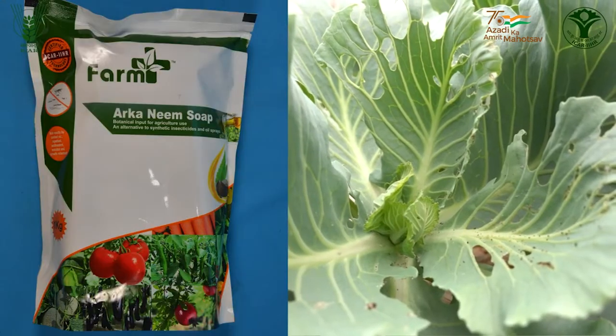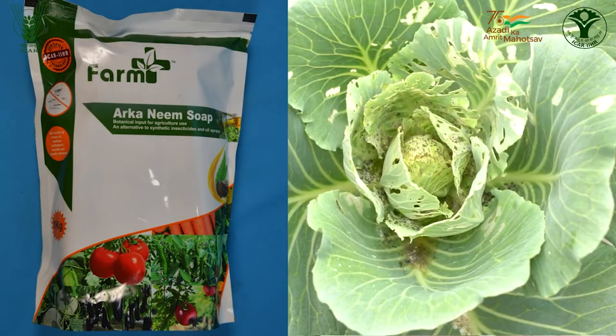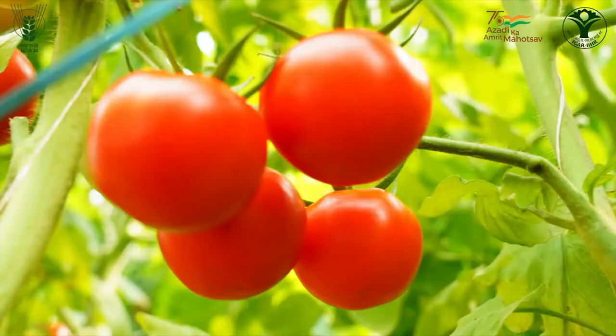Neem soap is one of the best alternatives for the management of this diamondback moth and cabbage pests. And also it results in residue-free produce.